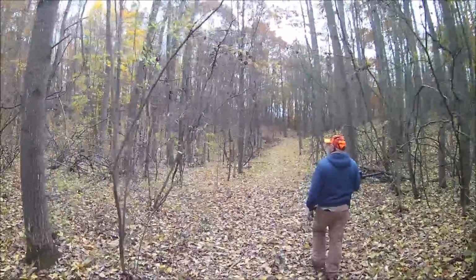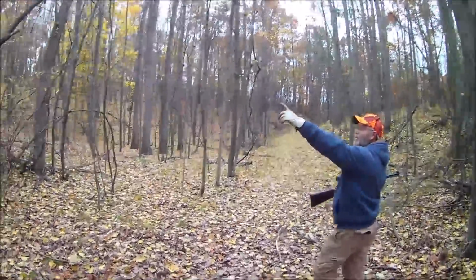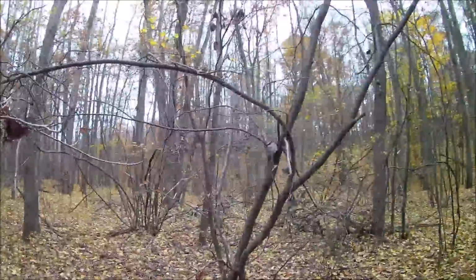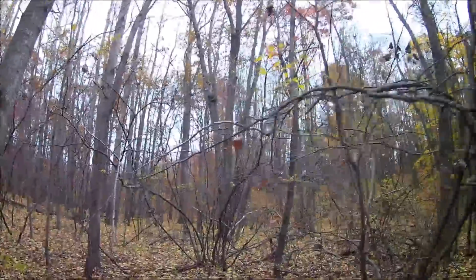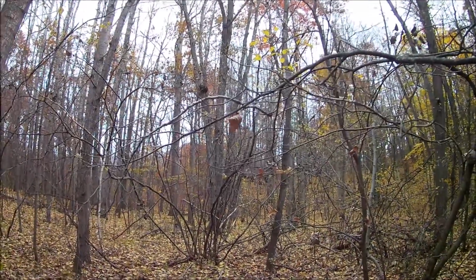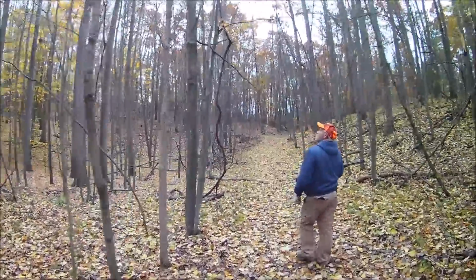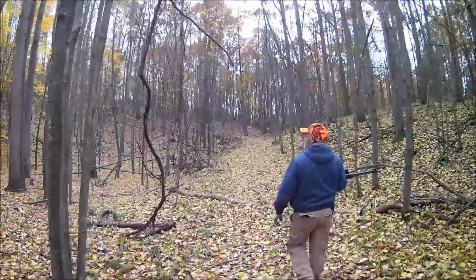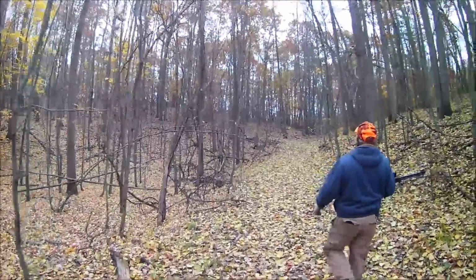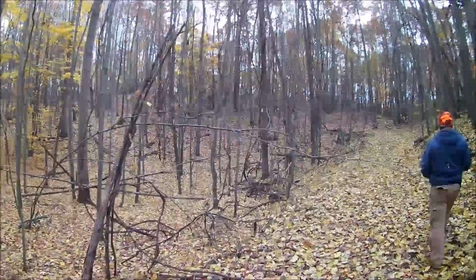But that's all right. Oh yeah, look at that thing. Probably can't see it on this camera because it don't zoom, but nice burl on that white oak. Yeah, I got tired of sitting around camp.